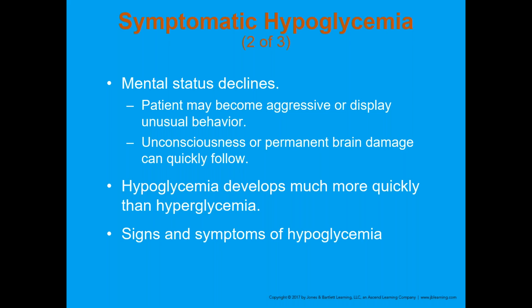So we'll start to see a pretty sudden drop in our patient's mental status. Our patient may really start to exhibit some unusual behavior. I normally say that, when you show up and your patient's a symptomatic hypoglycemia, you'll look around and everybody in the house will be mad at them, and they'll be in the living room barking like a chicken. It's crazy. The brain just does not function. Sooner rather than later, your symptomatic hypoglycemic patient will run out of sugar altogether and become unresponsive.